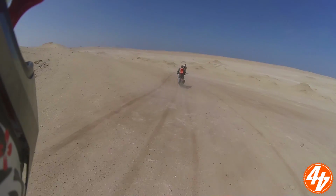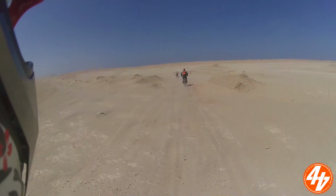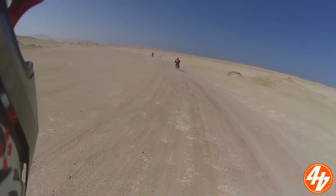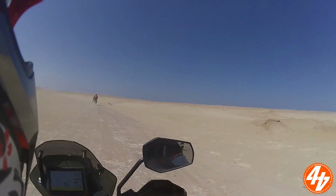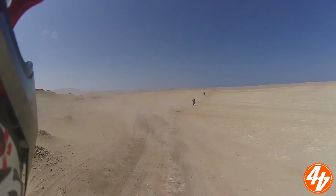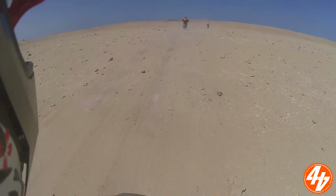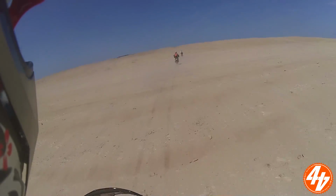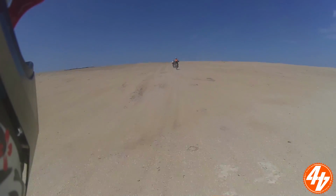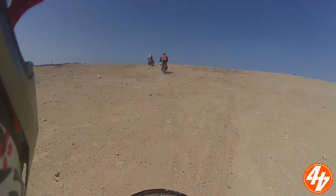There's always that temptation to pin it when you see a crest or any sort of rise in the dunes. And then I see those Dakar videos on TV where you end up going flying over the bars or hitting something on the other side and death ensues. It feels like such a toy. You can boss this front end. It feels very, very light and willing to be abused, which is always good off-road.